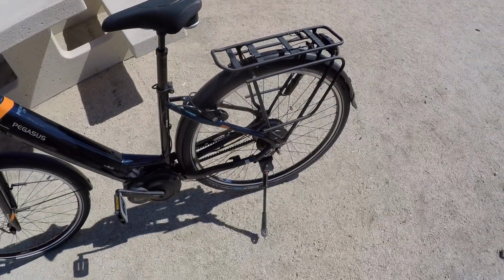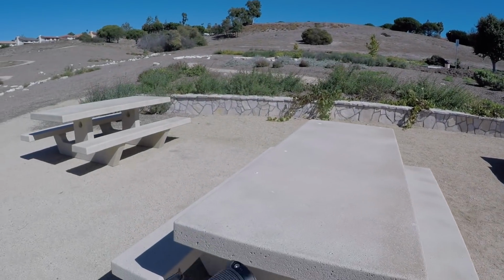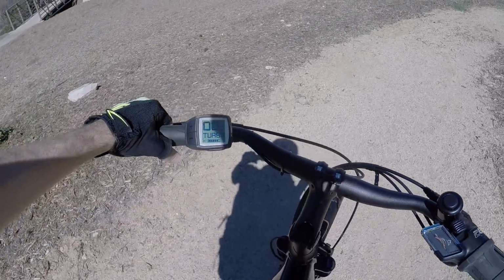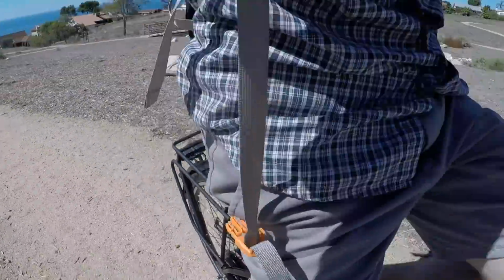Okay guys, time for that ride test. I'm just gonna stow the kickstand and wish me luck. I'm on the dirt paths here with the sort of skinny tires. It can be a little bit precarious. And I am in turbo mode, just to get that extra help. No problem. Oh boy. It's actually pretty satisfying. Not having problem at all here.